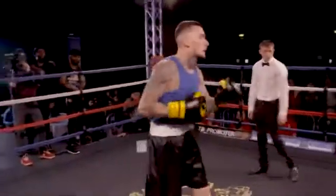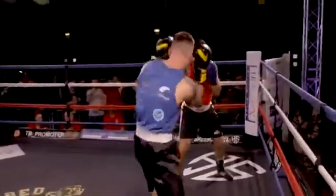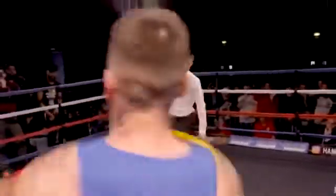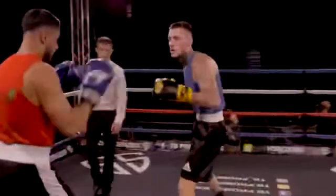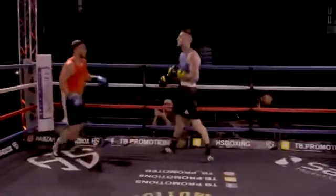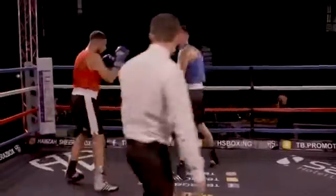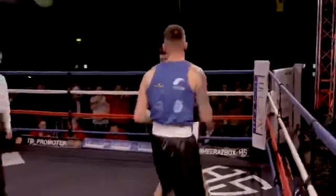So who's the most experienced out of these two then? It's a bit of an even one because Zayn's come back after a few years. Well, Danny stayed active, but it's about levels in this game, right? It is about levels. You're right. And Danny there just trying to walk him down a little bit. Oh, another great right hand there from Zayn. Zayn making this look easy. He is. He just keeps that jab out there as well. Just keeps him at bay.